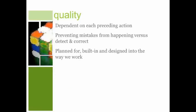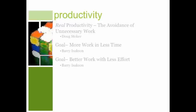Last two slides, really. Let's talk quality, just to wrap it up. And this relates back to it. Quality is dependent on every preceding action. It's preventing mistakes from happening versus detecting and correcting later. Hopefully you saw that in the systems that I showed you. It's got to be planned for, built in, and designed into the way we work. And what is productivity? How about the avoidance of unnecessary work? How about more work in less time and better work with less effort?